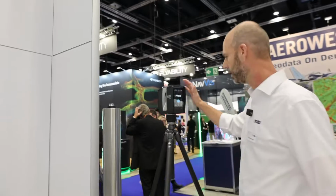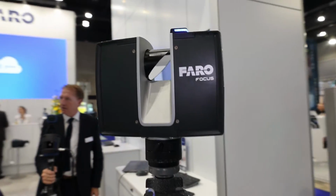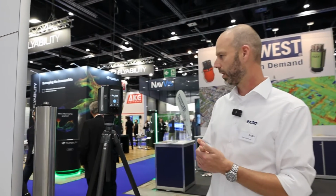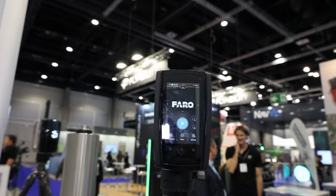Maybe starting with the Faro Focus Premium Laser Scanner. It's a terrestrial laser scanner standing on a tripod, coming with 3 different ranges. We are talking about 70 meters, 150 meters, and 350 meters. So you can do a scan with color or without color, in really high quality, on a tripod, coming with different resolutions and with really good quality in terms of point density and range.